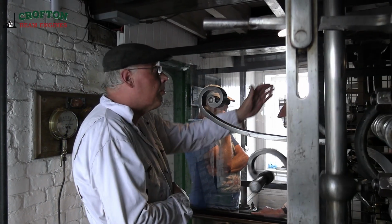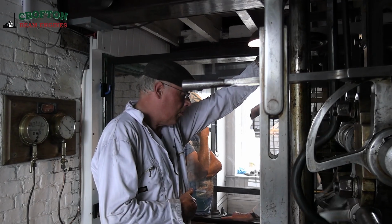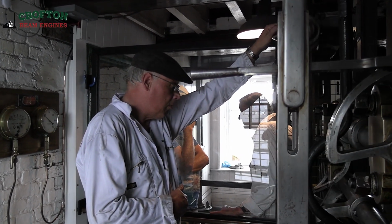The drivers keep a watchful eye, carefully adjusting the engine's performance. So have you enjoyed your visit to Crofton today? Very much indeed. For an afternoon we weren't too sure what was going to happen. It was very, very interesting. An awful lot of people who knew what they were talking about, and it made it even more interesting. I can only admire the efforts and the enthusiasm of all your supporters.